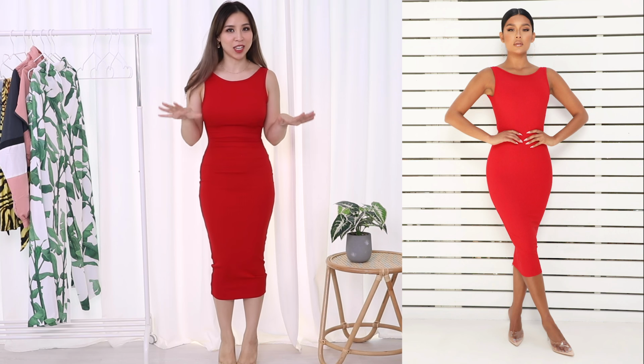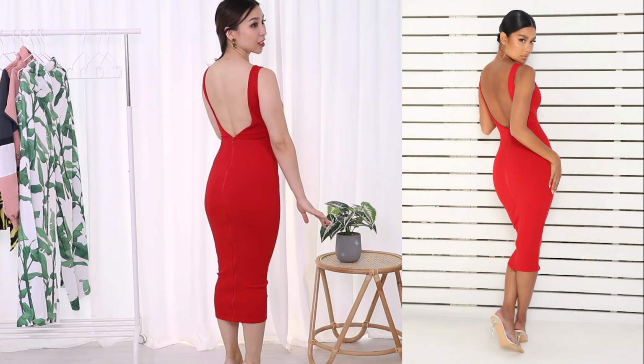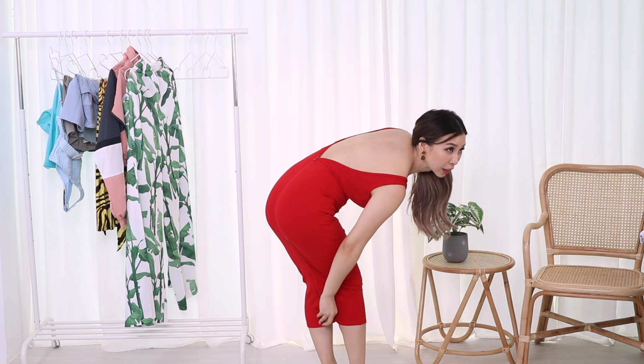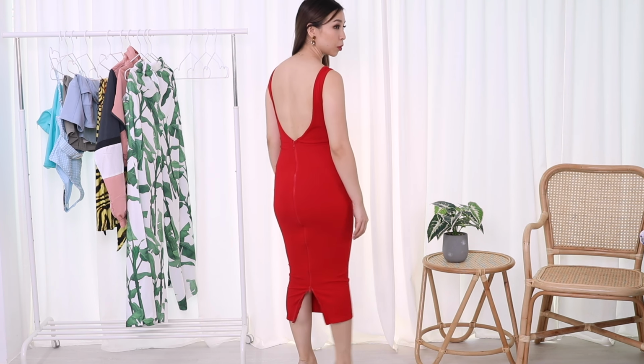Voila! I'm so glad that this one turned out how I was expecting it to. It just looks so pretty. It's plain, but it's one of those classic styles you can have in your wardrobe that you can just wear over and over again. Look how sexy the low back is. It is a little bit hard to walk in, so I'm gonna zip it up a little bit so there's a bit more room.